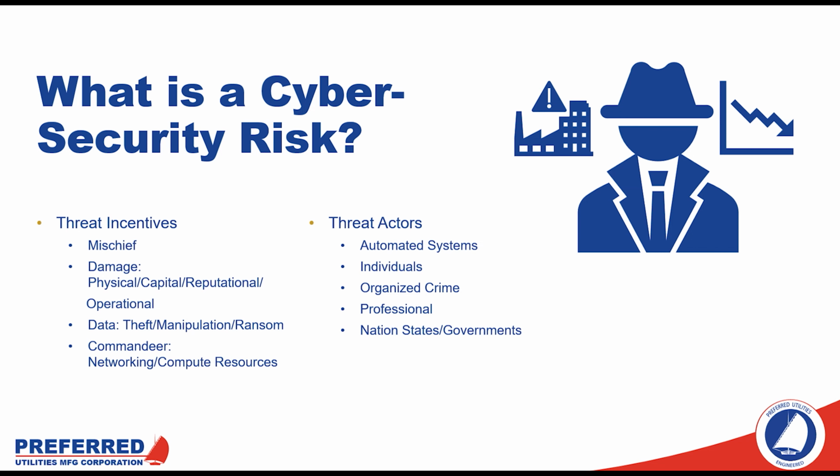And then just to summarize the different actors that can potentially perpetrate or are incentivized by these incentives, by far the most common is automated systems that are developed by cyber criminal professionals that scan the internet looking for vulnerabilities, trying to either create a botnet or to perpetrate DDoS attacks, or like I said, mining cryptocurrency. That's probably the most common threat actor that you'll see is an automated system like that.